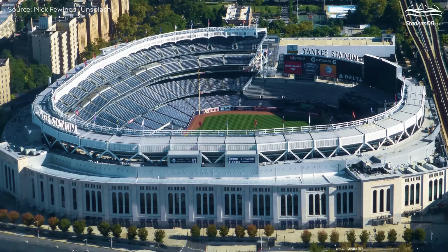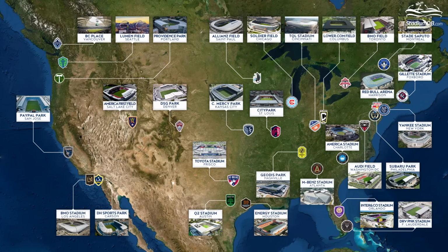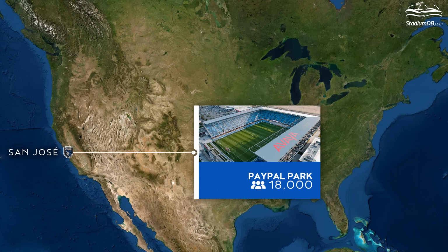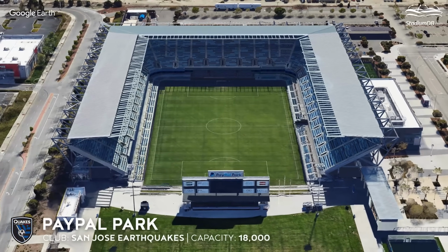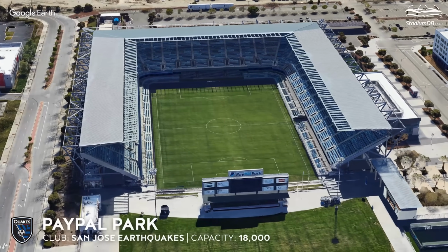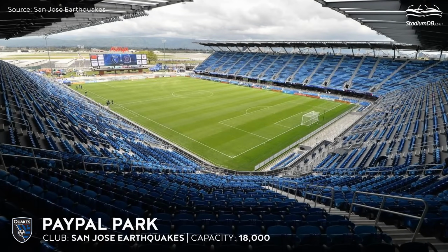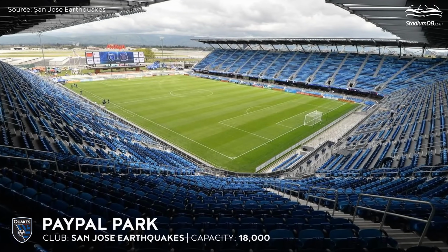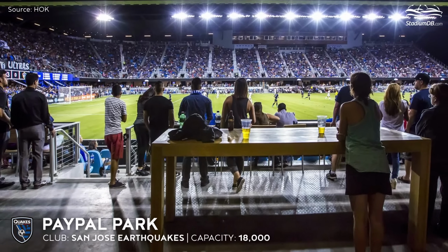Which of them can be called the American Dream? Find out for yourself. And now we move to California, specifically at PayPal Park, capacity 18,000, San Jose Earthquakes. Due to its close proximity to Mineta Airport, the stadium has a low profile and an open north side. However, the compact auditorium produces a very good atmosphere, which the Quakes have enjoyed for many years.